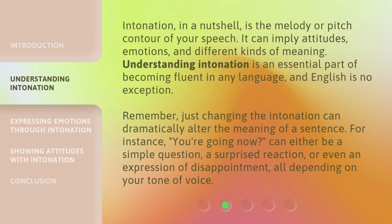Remember, just changing the intonation can dramatically alter the meaning of a sentence. For instance, "You're going now" can either be a simple question, a surprised reaction, or even an expression of disappointment, all depending on your tone of voice.